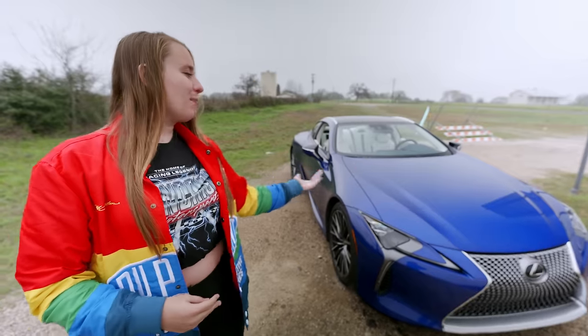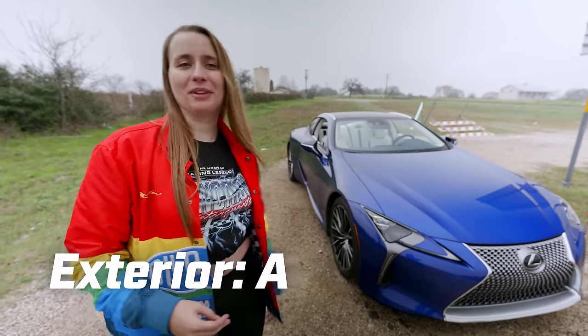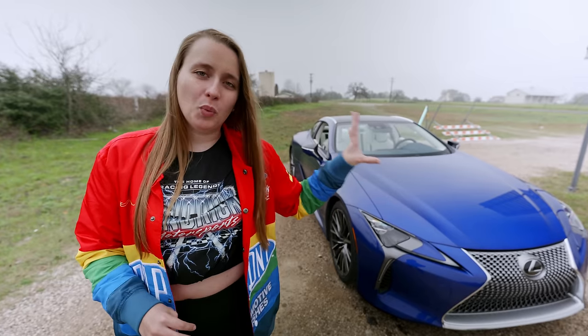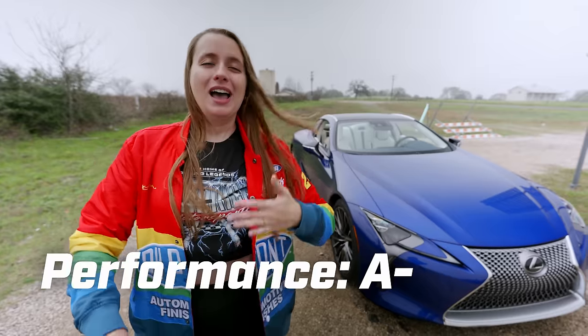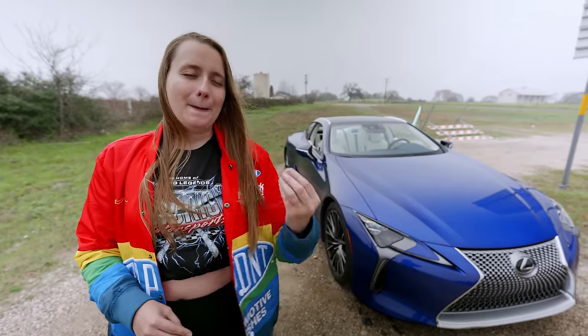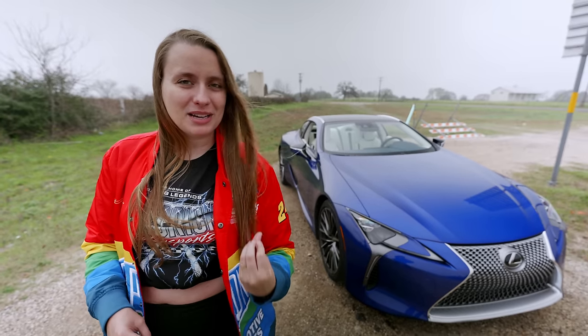Welcome to Alanis's report card. First up on our list is the exterior. It gets an A. I mean, look at it. I don't really have to say anything else. The interior also gets an A. If you put this vehicle in a pageant, it would win. The performance gets an A minus because even though I look at this car every single day of my life and think about how much I love it, my heartstrings want a manual if I'm gonna buy one myself.